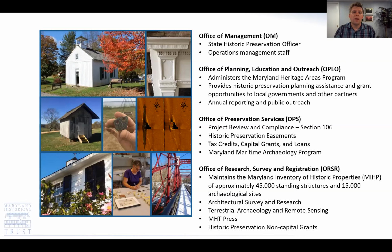And then there's the office that I am a part of, the Office of Research, Survey, and Registration, or ORSR, as we call it. We are the ones that actually maintain the Maryland Inventory of Historic Properties, which consists of approximately 45,000 standing structures and about 15,000 archaeological sites, and it grows day by day. So that's where we are currently. We maintain all the databases for that.